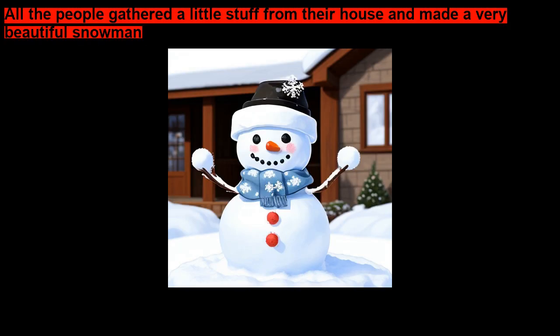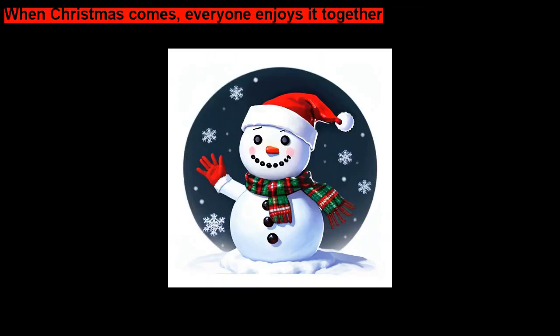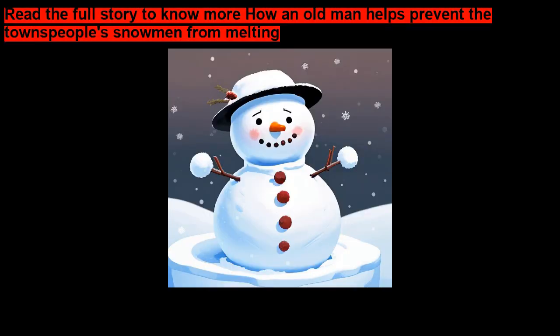All the people gathered a little stuff from their house and made a very beautiful snowman. All the people of this town also took care of this snowman. When Christmas comes, everyone enjoys it together. Read the full story to know more how an old man helps prevent the townspeople's snowmen from melting.